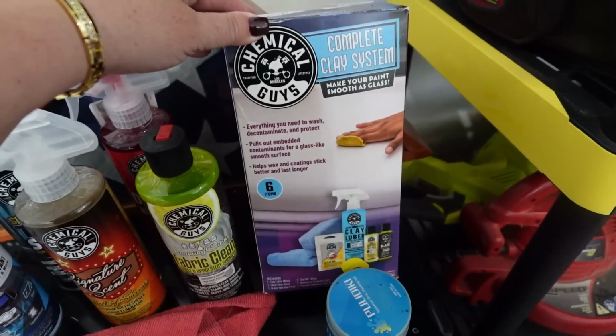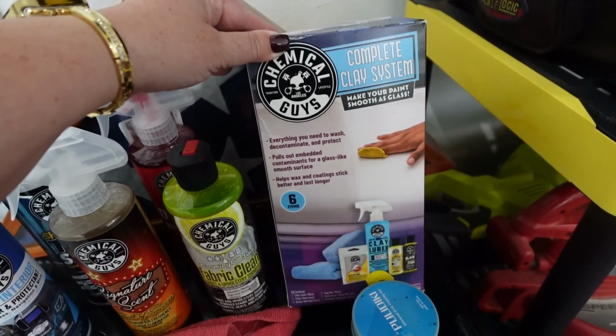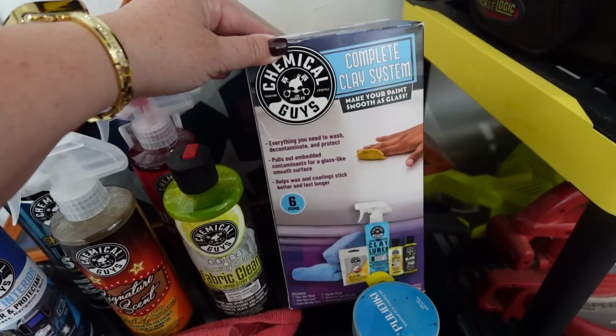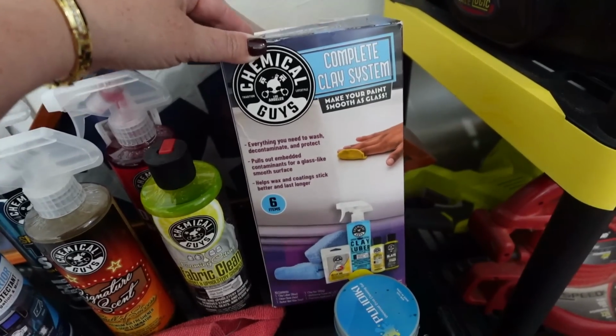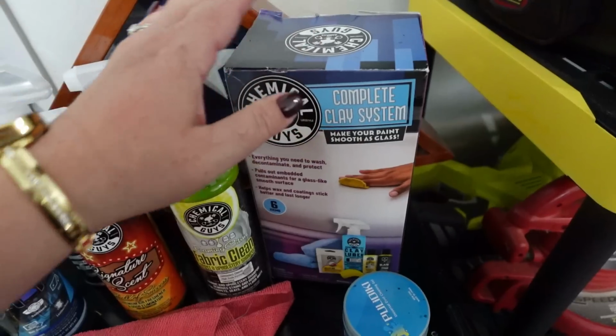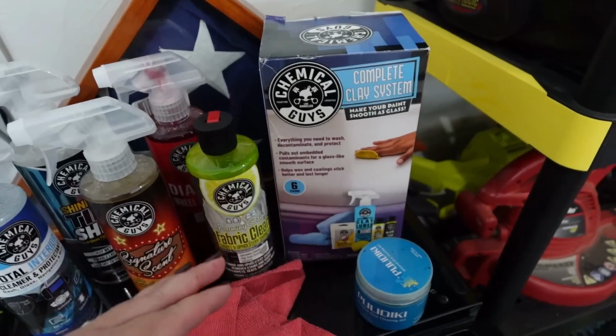And then this is a clay system. This is a great way to keep your paint looking fresh and phenomenal. It makes your paint smooth as glass, as it says. This is a great kit that Danny loves to use. We keep it here in the box just so that we can find everything.